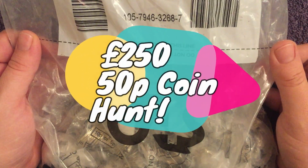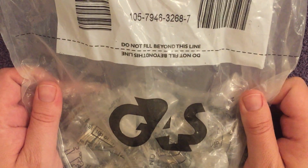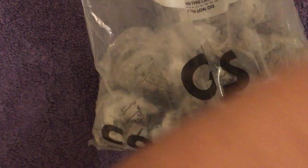We're on the 50p coin hunt today. We've got ourselves £250 in bagged up bags from the bank. Bit of a different bag though, you don't see these too often. G4S, coin only. And then I did notice, excuse the rustling, at the top of the other side, it's from Southall, so not far from me at all, hasn't come too far. NatWest Bank, Camberley Coin Centre. So interested to see what we've got in here today. Let's get it open and find out.